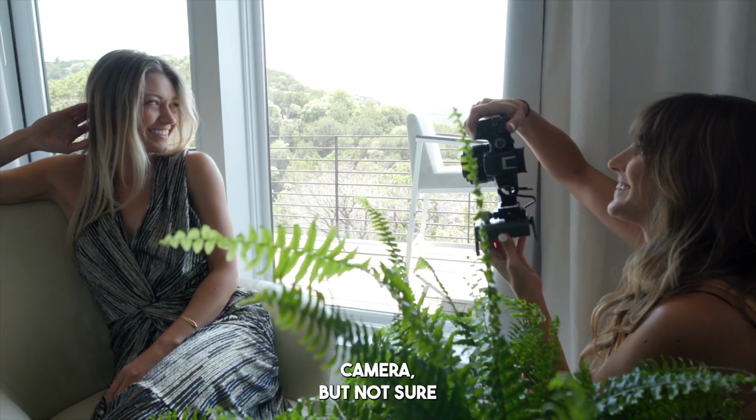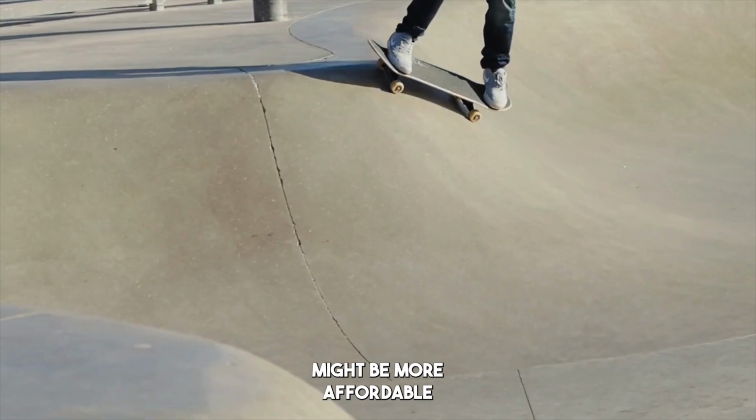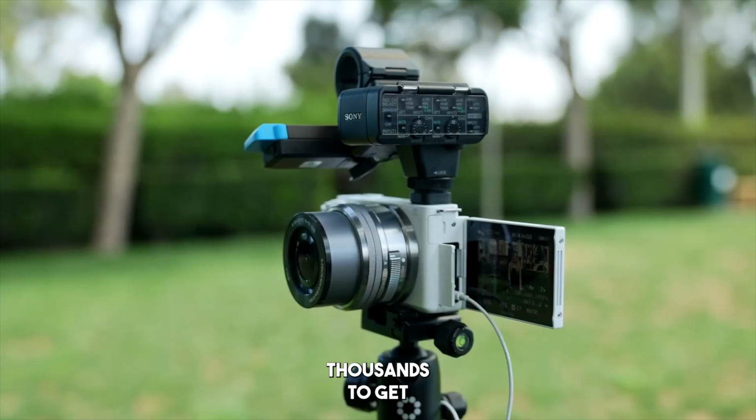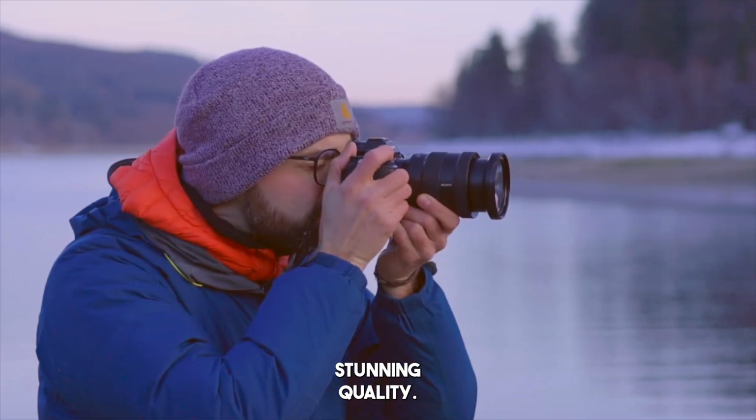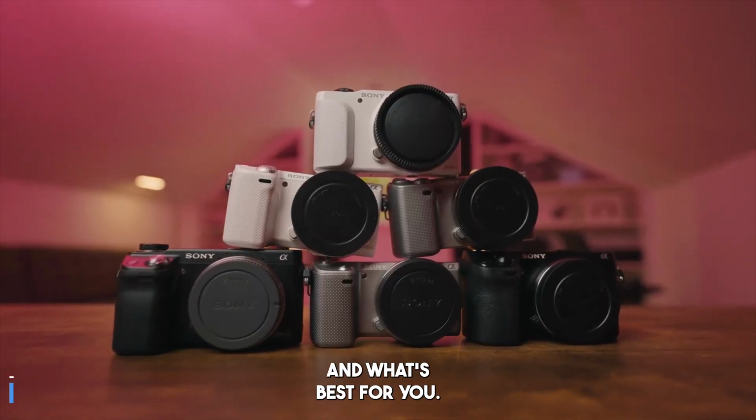Looking for a mirrorless camera but not sure where to start? What if I told you the perfect option might be more affordable than you think? You don't need to spend thousands to get a mirrorless camera that delivers stunning quality. Let's start and see which 5 cameras are the best and what's best for you.